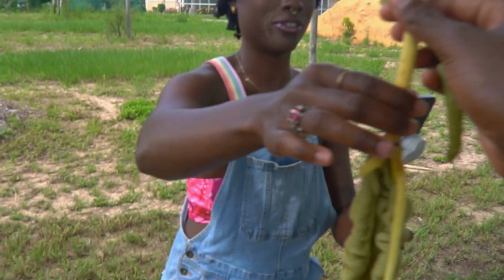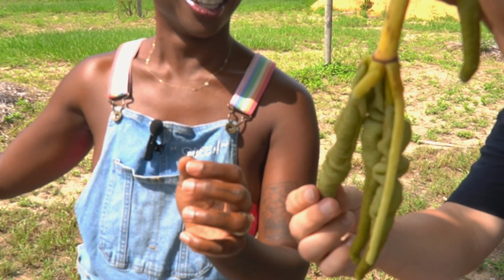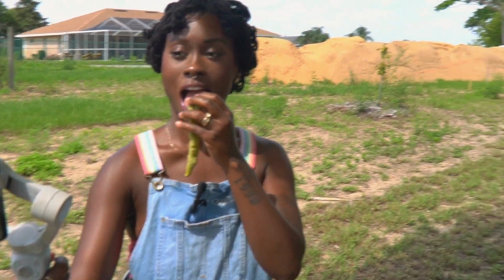Okay, I'm gonna find out for myself, and I'm gonna do the nasty little pull. I like how you did that. This one's thicker here. Kind of just slide that thing off like that. Okay, everybody, it's a gummy worm fruit party.